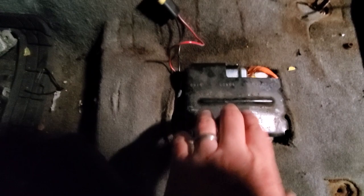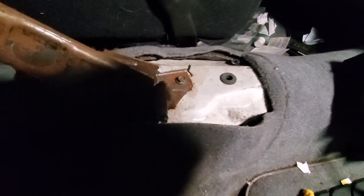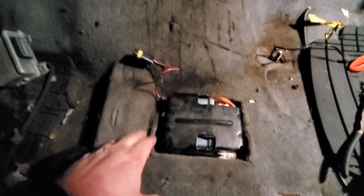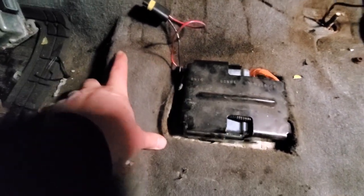We reinstalled the airbag module right where it was from the factory. Just wrapped the wires up with some tape and cleaned it up real nice inside. Couldn't go up here because we'd have to pop in some rivnuts, and I don't feel like doing that right now. It's getting late and obviously it's dark. So back to here, we'll just have to be mindful to keep it dry and keep it clean.